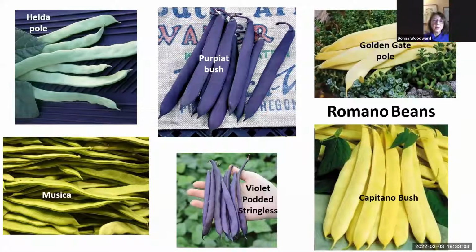Okay, Romano beans. These are sometimes called Italian beans. They're a type of green bean, but compared to an ordinary green bean, they are much longer, and they're kind of wide and flat. They're delicious. We planted them first in the summer of 2019, and then we liked them so much we tried again with three different types in 2020.